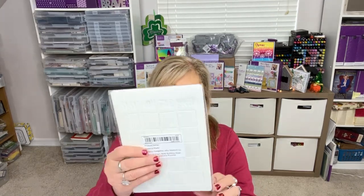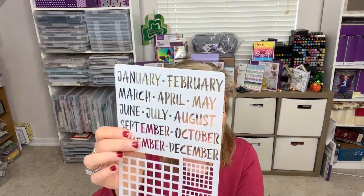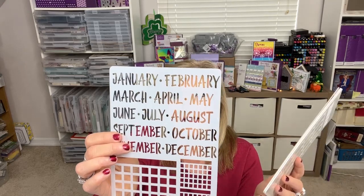All right, so I did pick up some journaling stencils. So it's this package here. You get 10 pieces for $3.99. So was it Nettie that said she's going to be doing bullet journaling? So you might be interested in some of these stencils, Nettie. And the stencils were $3.99.